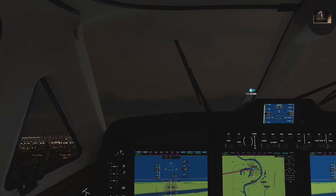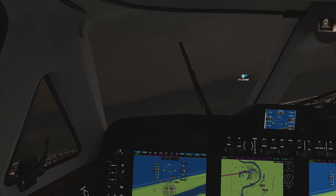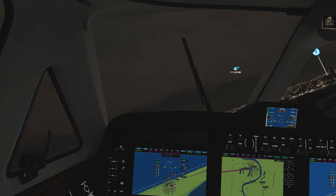Okay, I've cleared the runway. I'm going to turn into our heading. Lightning's very exciting.